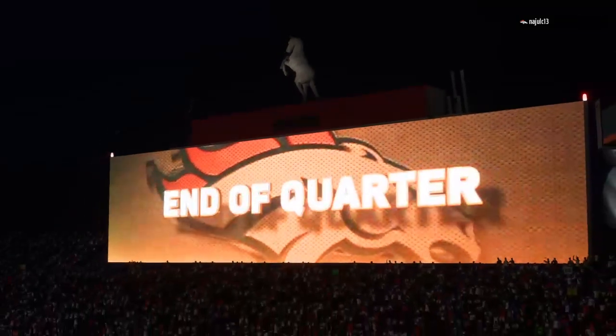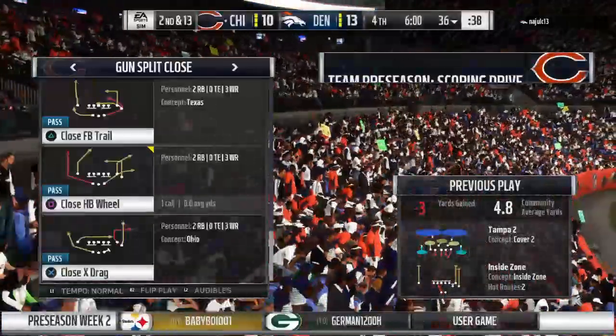Welcome back now to Denver. It's been a very hotly contested game to this point. Just a field goal separating these two teams as we get set for the fourth quarter.